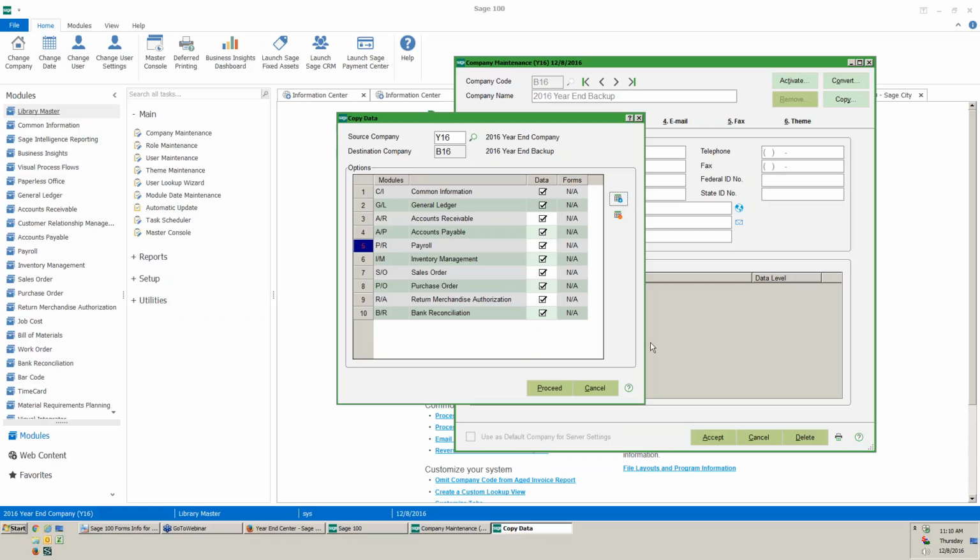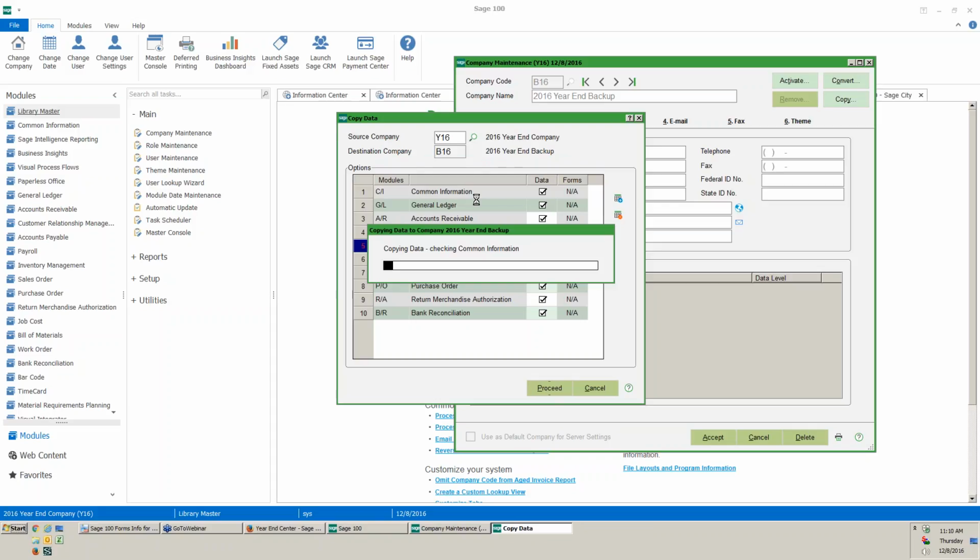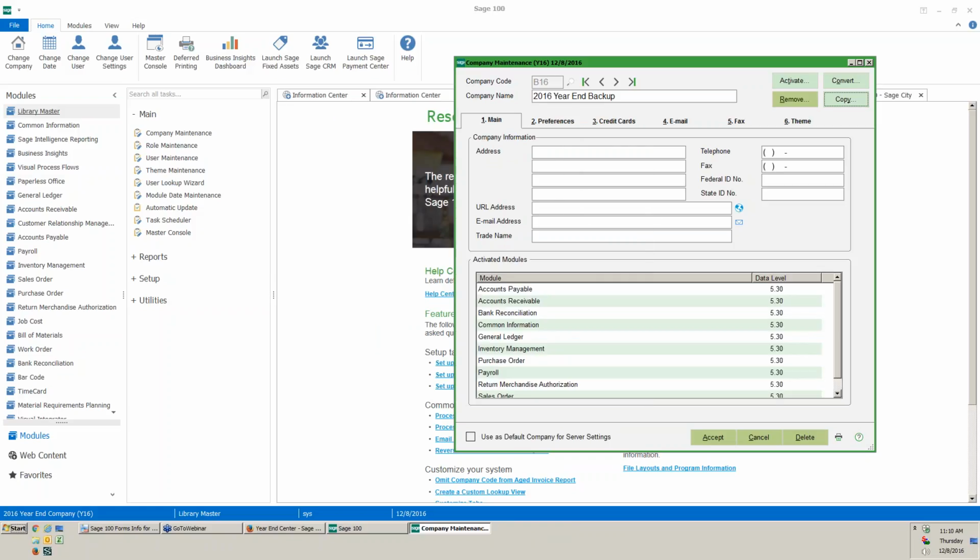But I'm going to go ahead and just select all of them and tell it to proceed, and it gives you one last chance to make sure you really want to do the copy. So I'll tell it yes. And when you are making your year-end backup, it's important that you have all of your users out of Sage, or at least out of that company that you're copying. That ensures that you get the most accurate copy of your data, and that you won't have any partially entered orders or different things like that.